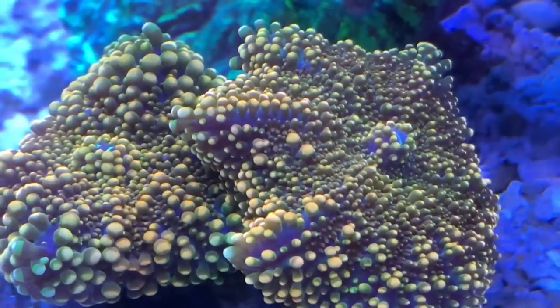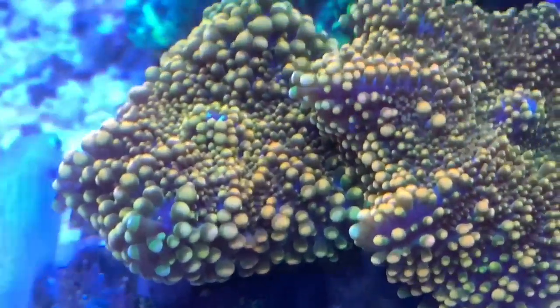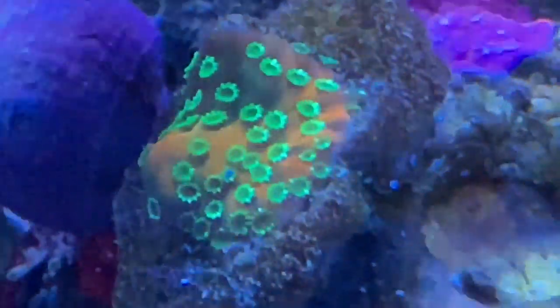Here's another view of the orange Yuma. You can see there are lots of babies coming. Here's a close-up of the sunset Monty, and you can see the polyps are really out there. This zoanthid does open most days, except when the fish are picking food off of it. Oh, and Mr. Crab is busy cleaning up.